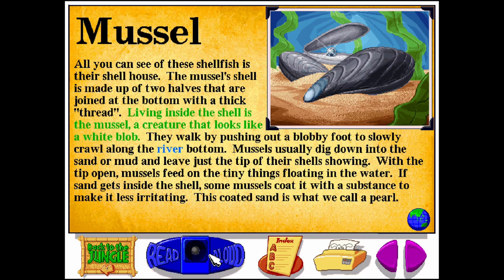They walk by pushing out a blobby foot to slowly crawl along the river bottom. Mussels usually dig down into the sand or mud and leave just the tip of their shells showing. With the tip open, mussels feed on the tiny things floating in the water. If sand gets inside the shell, some mussels coat it with a substance to make it less irritating. This coated sand is what we call a pearl.